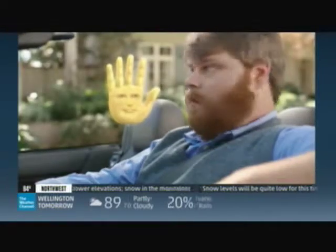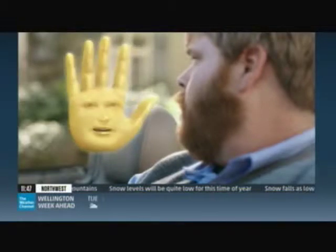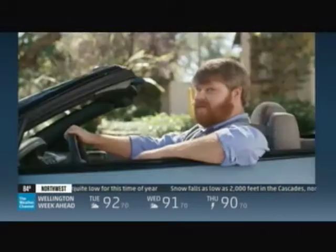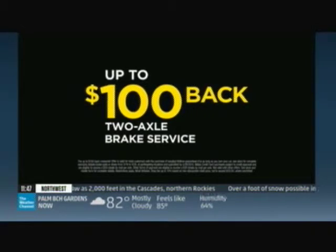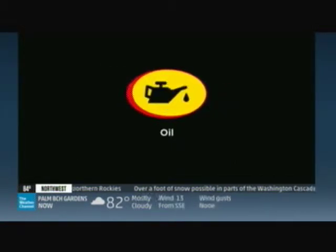You do know the experts at Midas will tell you what needs fixing now and what can wait, right? Like, I don't know, brakes? Of course I do. One of the best things about driving is being able to stop. Get up to $100 back by mail on a 2-axle brake service. Brakes, tires, oil, everything.